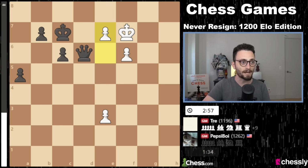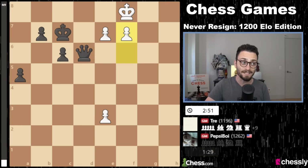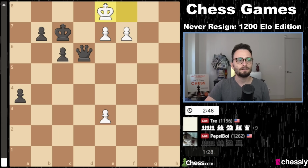So e7, black correctly gives a check. King slides forward. You got a pin, but are we going to make a draw? No, white has now two pawns on the 7th rank, but you can't queen. You can't queen. You pinned yourself. So black plays a4. Yeah, black's just winning. King e8. Queen g6. Nice. Pinning from the other side.